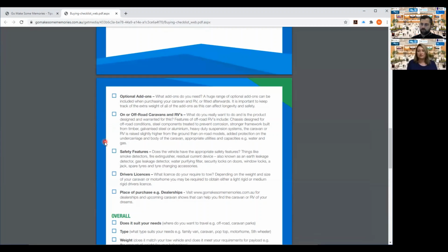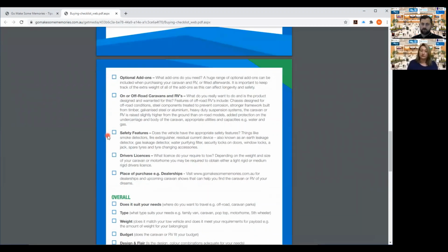Yeah, for sure. So then obviously making sure they've got the right safety features, and there are additional options around weight distribution and ESC, stability controls and the like. We touched on a couple of other key requirements around gas detectors and fire extinguishers, but also electrical requirements, water purifiers if you're after one, the locking of the doors, the window locks, and whether they come with jacks, spare tyres and tyre changing accessories. There are some critical safety aspects that you might want to make sure of when you're buying them to be safe. Now, you can buy some of these aftermarket, but you obviously have to make sure it's designed to suit your product.